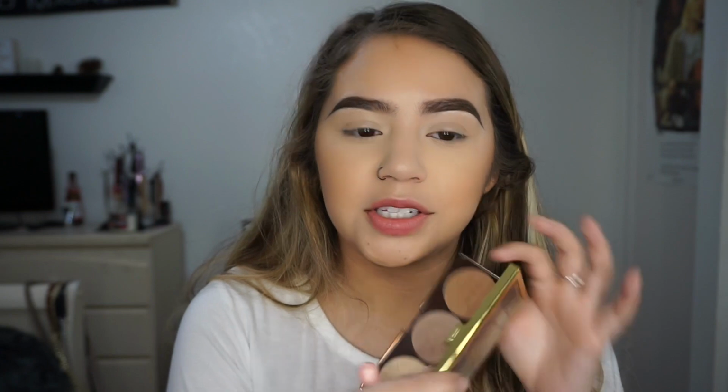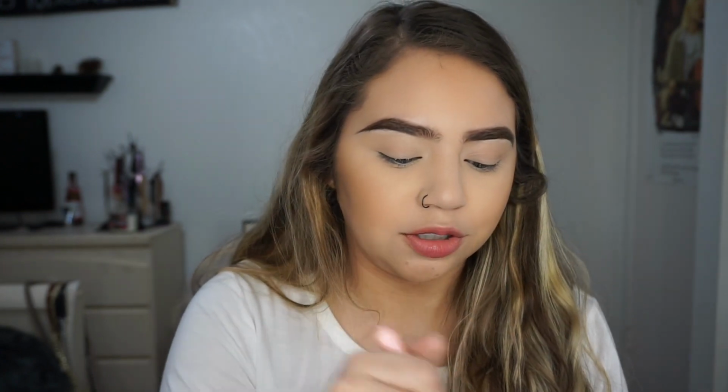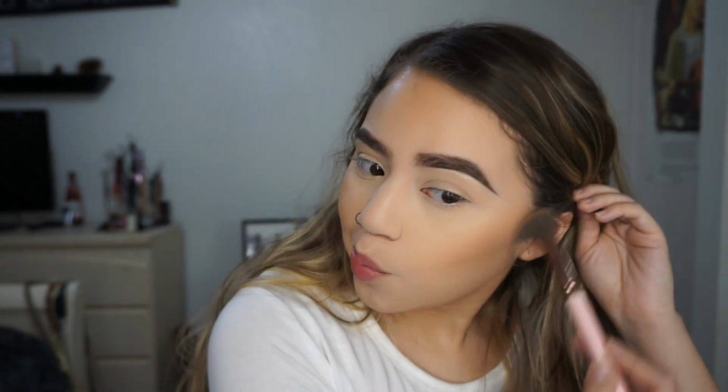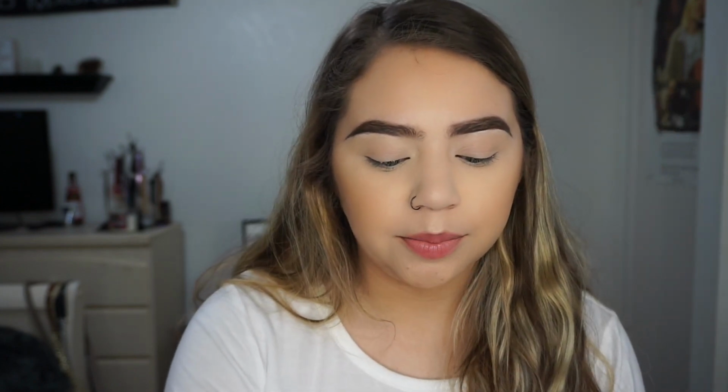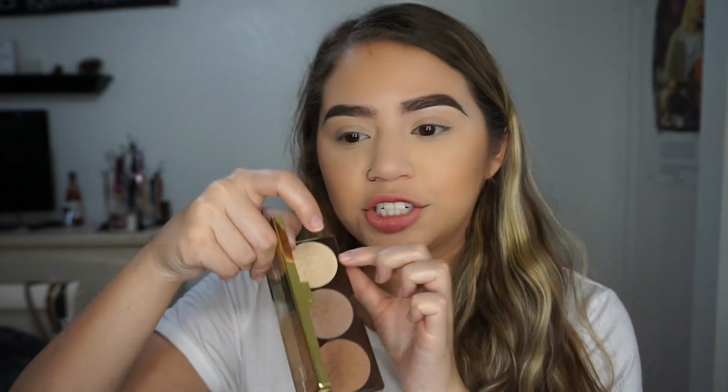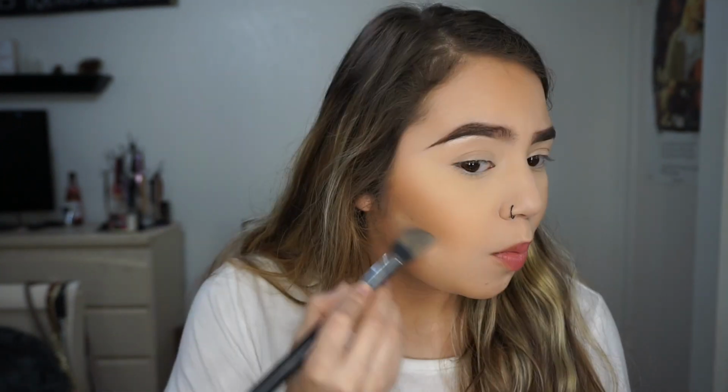I feel like nothing's happening. A little bit of this shade as well, because maybe this one's just a little bit too cool tone. So I'm just going to mix both of those. Okay, that definitely did something. I think the other one was just a little bit too light. One of the better contour powders I've used from the drugstore, to be completely honest. Take that shade that I said was too light for me to clean up the bronzer.